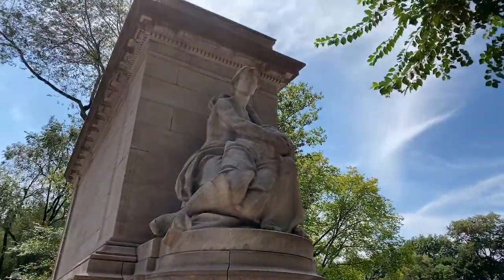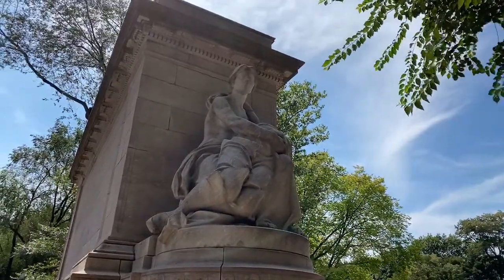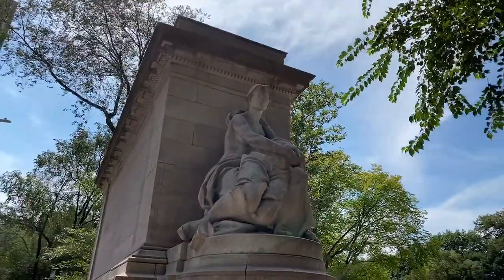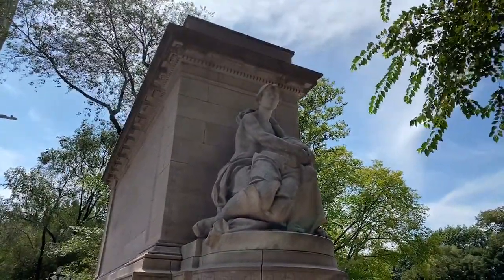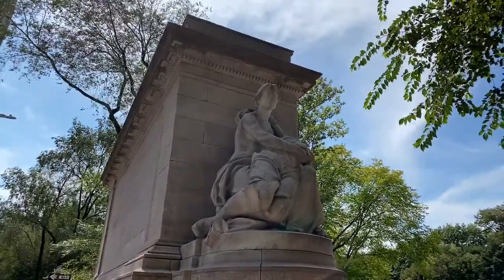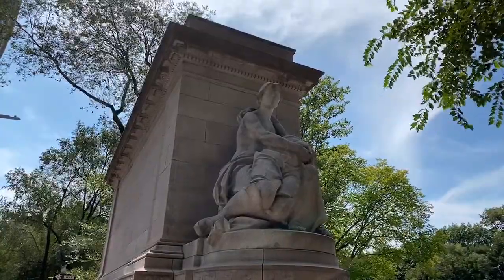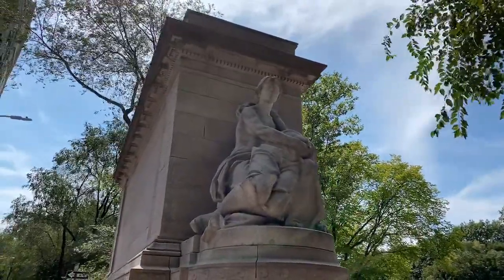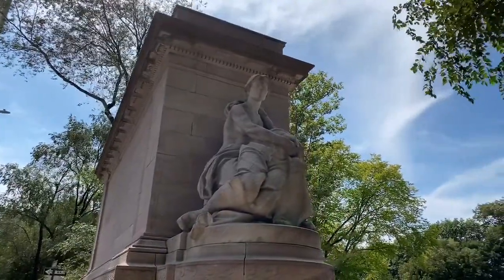Here we have the Forgotten Pieta of New York. Now, that term doesn't come from me. It comes from a beautiful book that I highly recommend everyone to read. It's called Manhattan's Little Secrets. I'll put a link in the comments later. This is a woman holding her dead husband in her arms. The husband is a firefighter. He just passed away due to fighting a war that never ends.